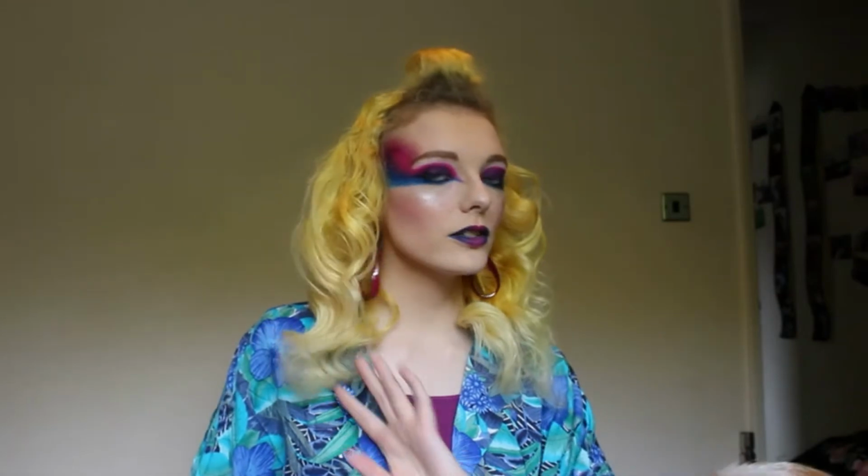Okay, so I tried to do something with my hair. I'm not very good at curling my hair. My hair is naturally curly anyway, so it never really seems to work well, but I went for a kind of 80s retro vibe. I think it matches the makeup quite well as well. So yes, this is the completed makeup look and hair.